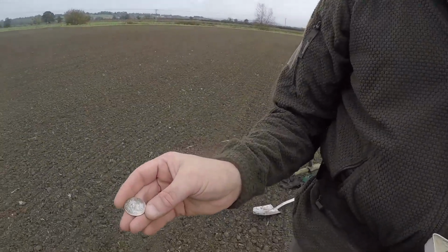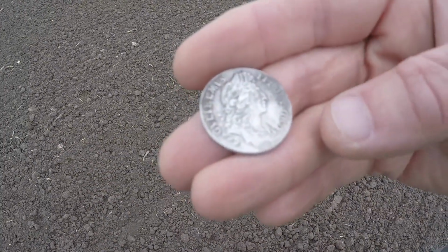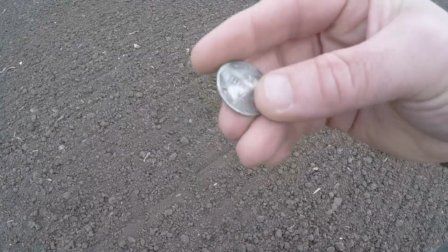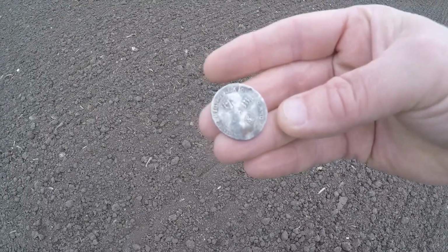Happy with that. Well, I've got Brian come up now, and he's just found himself a silver William III shilling, dated 1696, and that's in pretty good condition. So that's a nice one. Bit of stubble burn on it, but other than that, the face is really in immaculate condition. You happy?